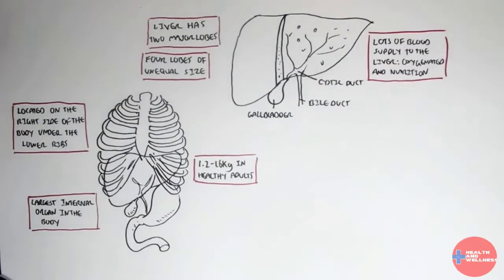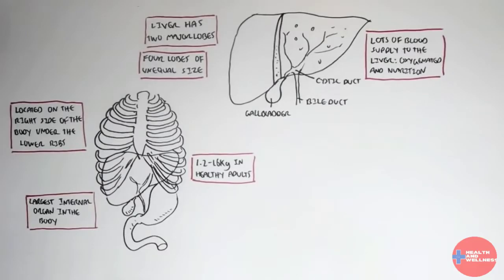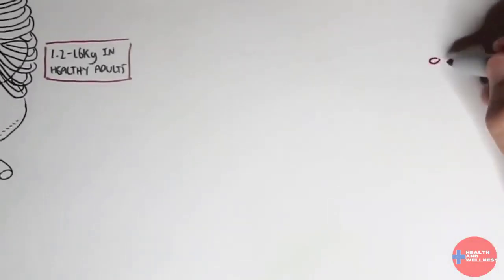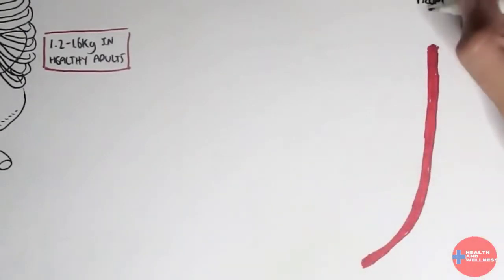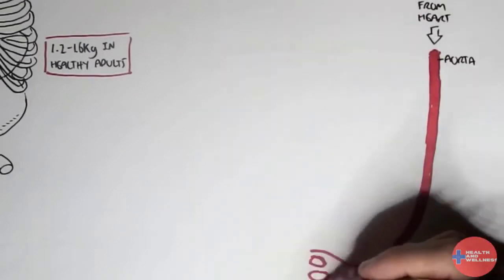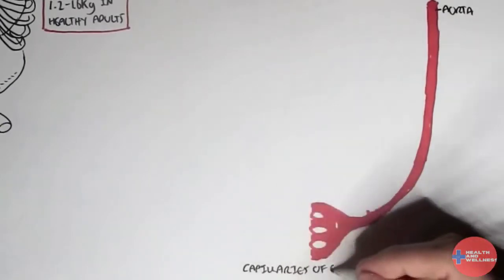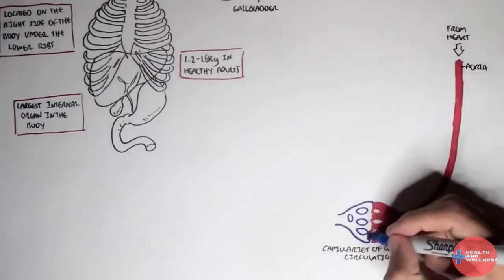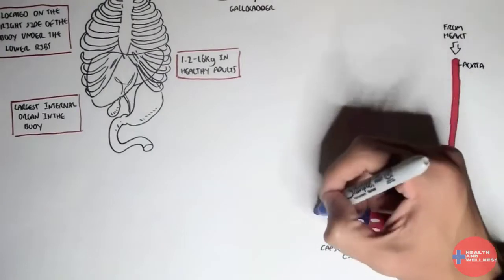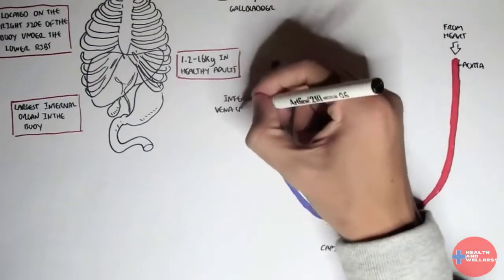The liver possesses an enormous blood supply in order to receive sufficient amounts of oxygen and nutrients. These are 2 very important things, oxygen and nutrients. Looking at the blood supply, one will see the artery called the aorta coming from the heart. This blood vessel brings oxygenated blood to body tissues. Here there are capillaries of general circulation where the tissues in the body utilize the oxygen. This blood supply will then be deoxygenated, or low in oxygen concentration, and will return to the heart through the inferior vena cava.